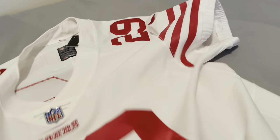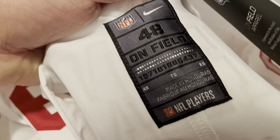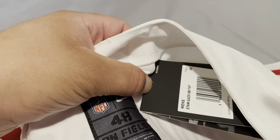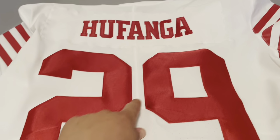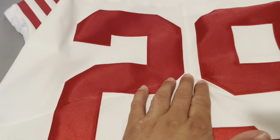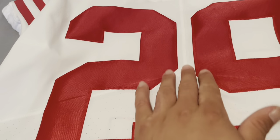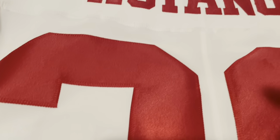Other side, same thing. Nothing crazy to show there. You got your neck tag right here. 48 on field, made in Honduras. Got the tags right here. You got the upside down Y hem. Once again, you got the perforations at the bottom, which stop right here about halfway through the numbers. So you got that Y hem right there, the perforations down here, solid up here. Same thing as the front.